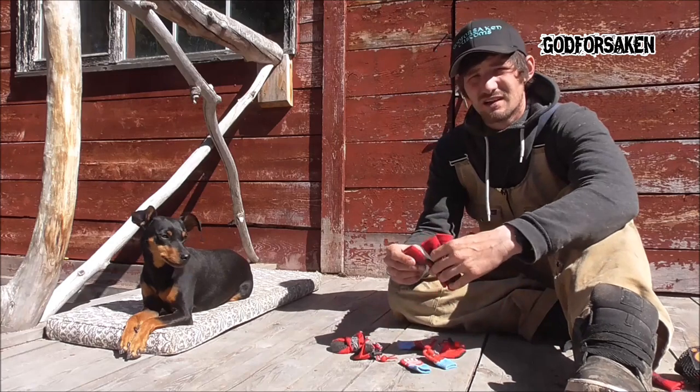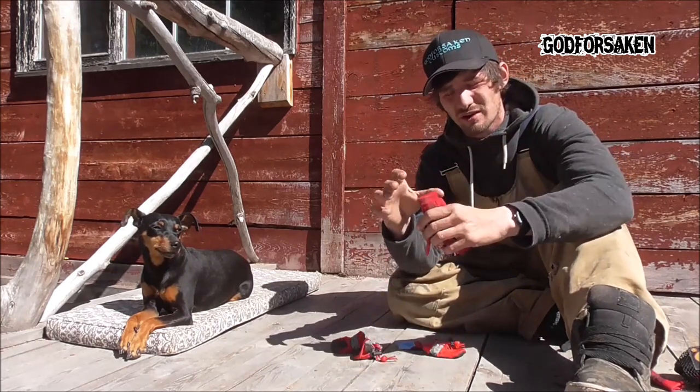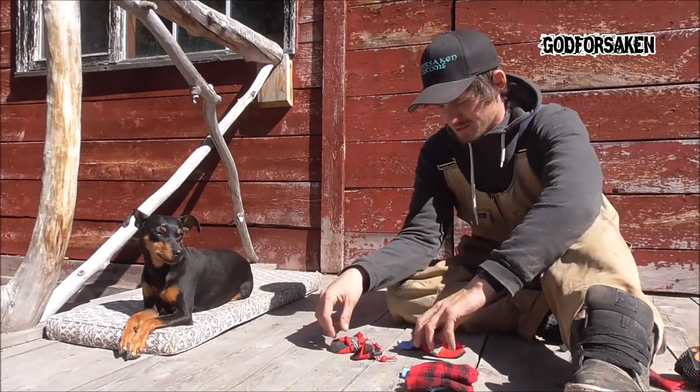And we got a couple of different styles of socks. These tend to work better than these ones because they're longer, they stay up on her legs better. If they go past the dew claw, they seem to stay a lot better than they do if they don't.